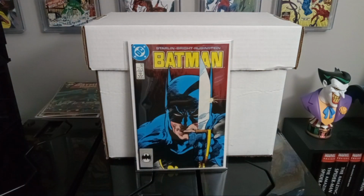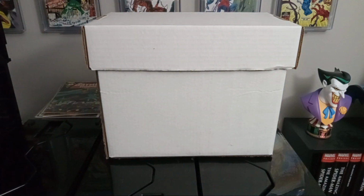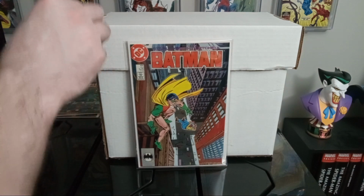Then we have Batman 422. Love this cover. Another just big, bold one. Takes up the whole cover. Batman 424. This one I only bought just because of the condition. This thing, not a flaw on it.